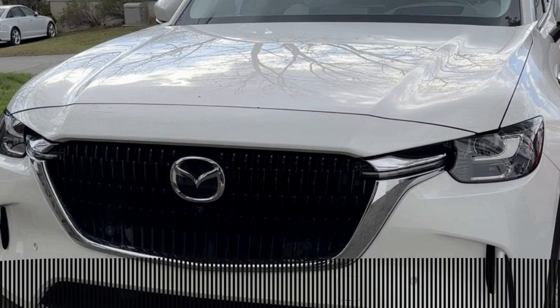Hey, everybody. This week, I am driving a Mazda, the all-new Mazda CX-90, which isn't just new this year. It's new. It hasn't existed before 2023.